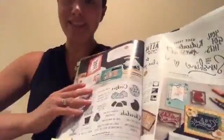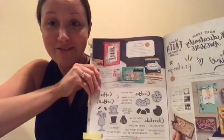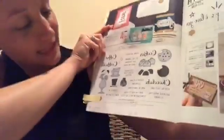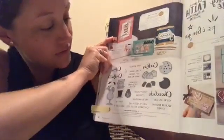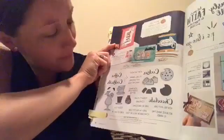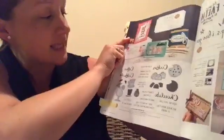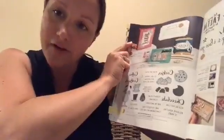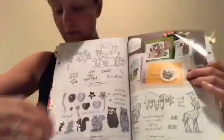This is my favorite stamp set of the new catalog. Pay attention, remember? These are some hints for the scavenger hunt. So this is called Nothing's Better Than. I mentioned this earlier. And this is my favorite just because I think it's so fun. I love chocolate. I love cookies. I like cocktails. I don't like coffee, but I know a lot of other people do. And so I think this is really fun to be able to say things like, you're just like chocolate, you make everything better. So I love that one. Just wanted to point that one out since that's my fave.